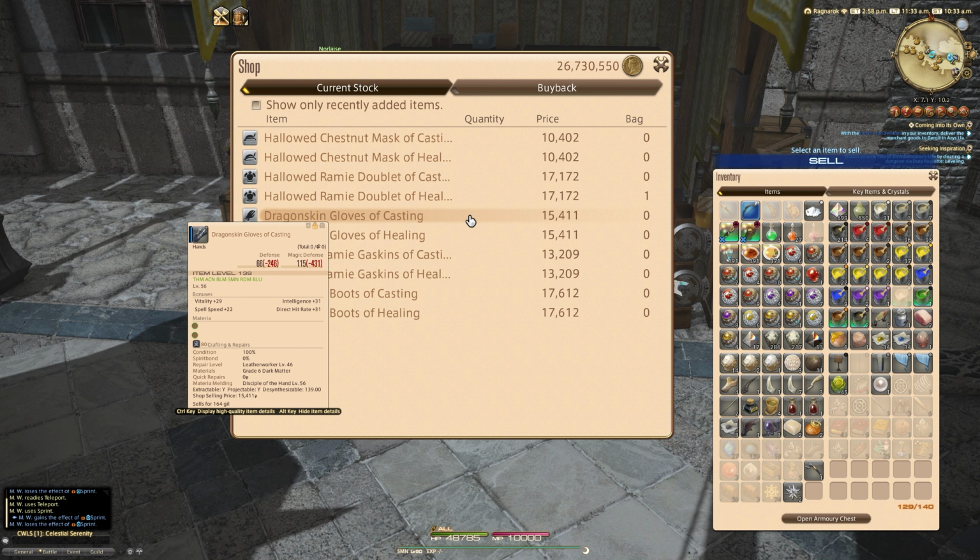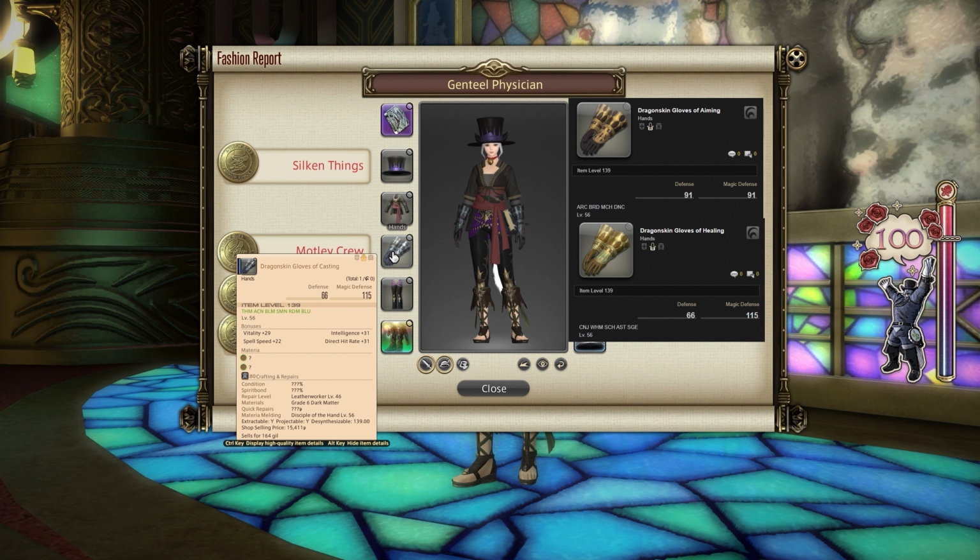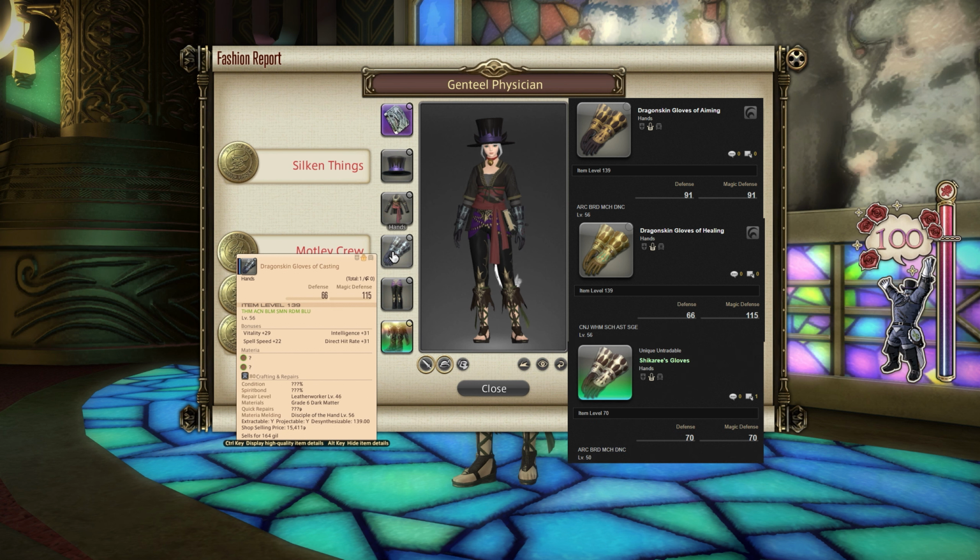Alternatives to the Dragonskin Gloves of Casting include the Dragonskin Gloves of Aiming and Healing as well. Those will both work for gold, and I believe the Shiraki's Gloves will also work, which are from Haukke Manor Hard or the Lost City of Amdapor as a drop.